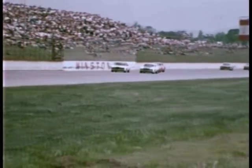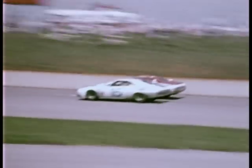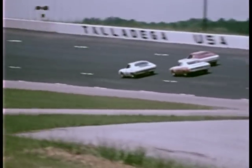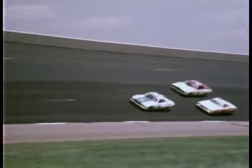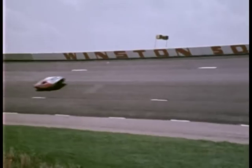A storybook race. 28 lead changes so far, and now Buddy Baker makes it 29 as he screams past Pearson to run up front. Darrell Waltrip gets in Buddy's draft and gets hauled right into second place. Hey, third turn is hot.